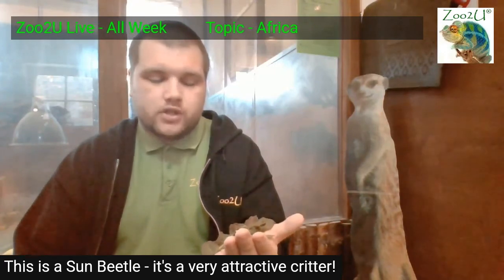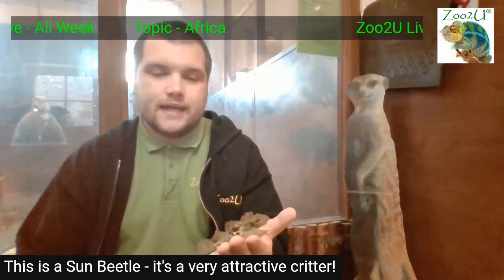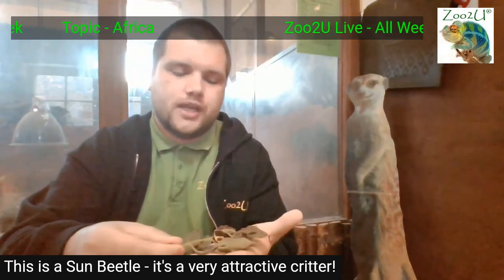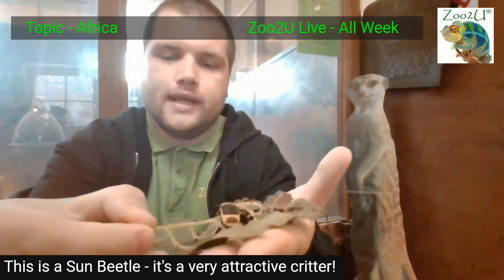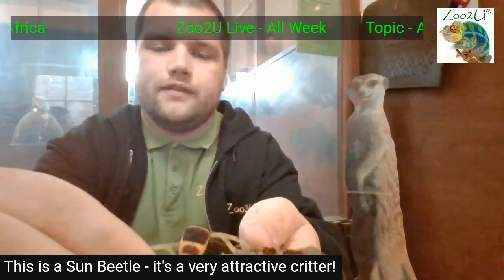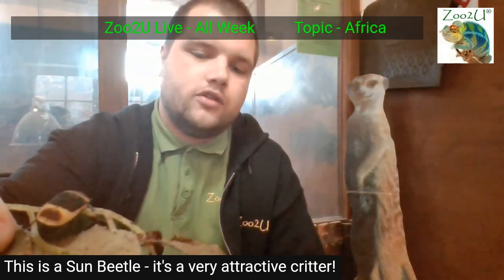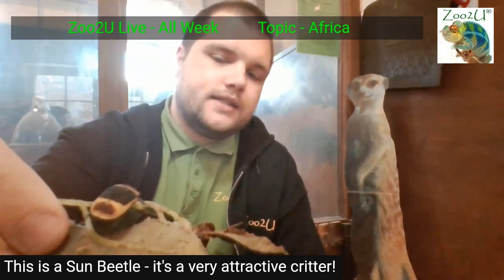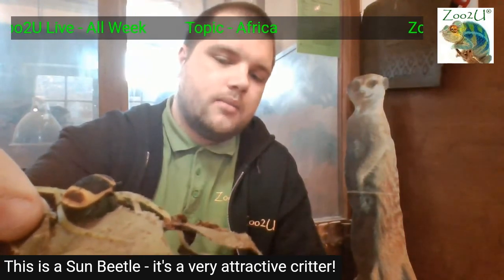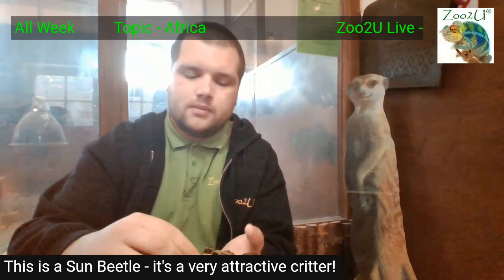So as I mentioned, they are invertebrates, which basically means they don't have a backbone. They don't actually have any bones. They've just got this hard exoskeleton on the outside, this hard shell, which in these guys is a really cool color. So he's playing really difficult at the minute, and hiding behind leaves and stuff, but hopefully you can see the nice yellow and browns that he's got on his body, and also the black on the back of the shell as well.